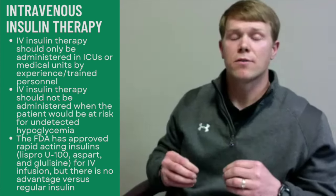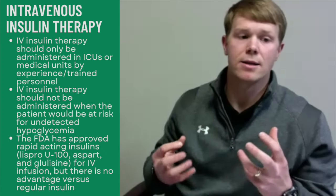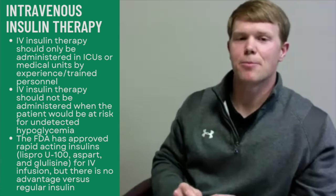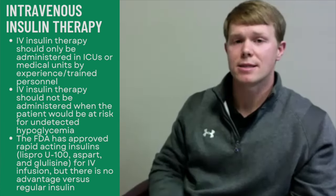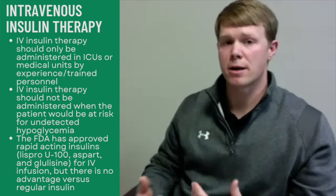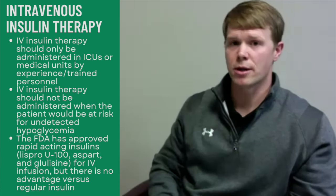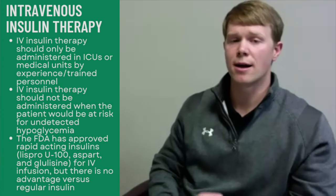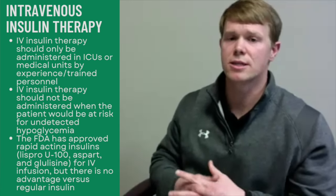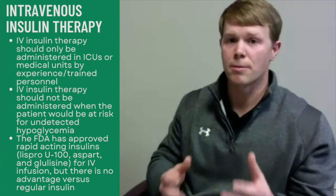Now that we have covered some of the glycemic targets that have been recommended, we will look at the recommendations for intravenous insulin therapy. IV insulin therapy should only be administered in ICUs or special medical units by trained personnel or experienced personnel. Also, IV insulin therapy should not be administered on units where the patient would be at risk for undetected hypoglycemia. So a patient should be monitored continuously, which we'll get to in just a second. But you would never want to give IV insulin therapy in a situation where it couldn't be monitored.